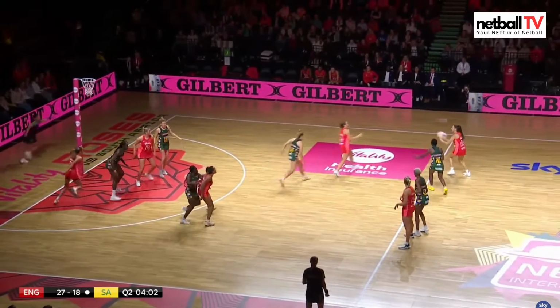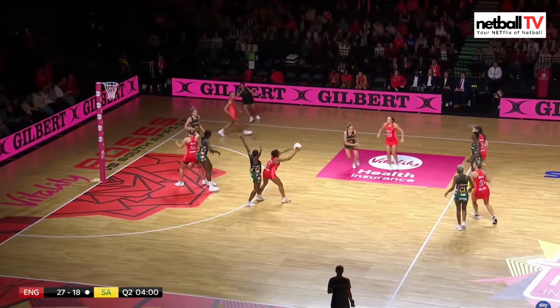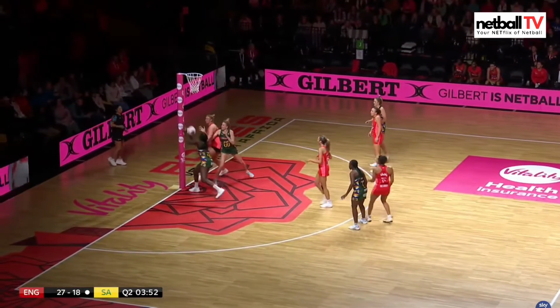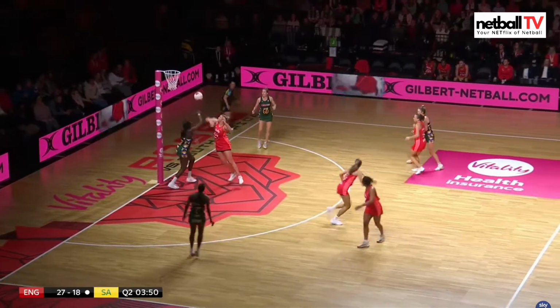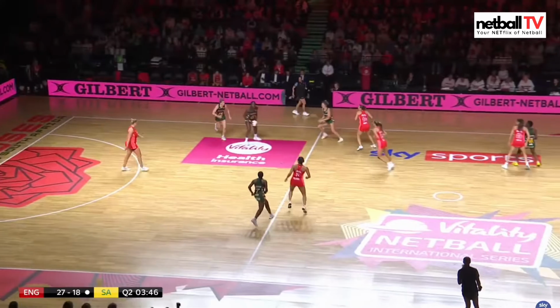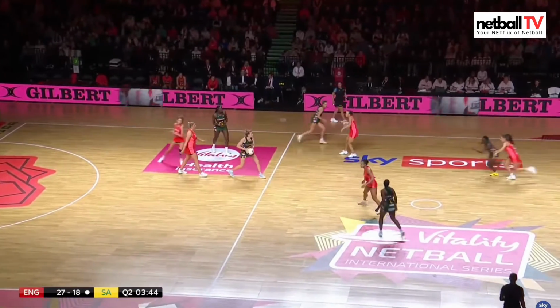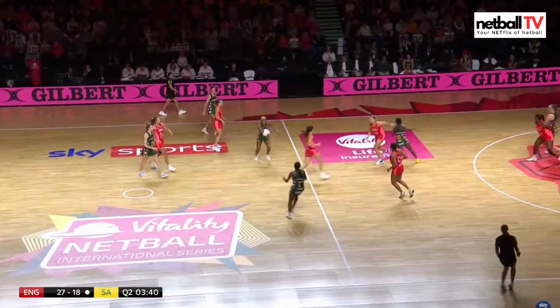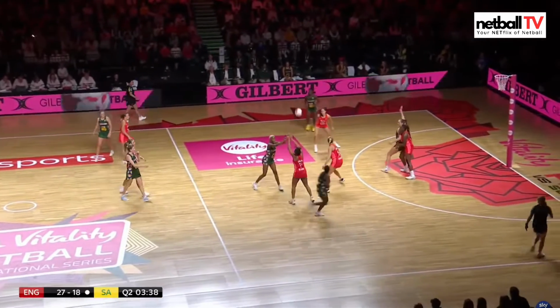Berry Neal couldn't find anyone forward, so they've gone backwards. And there's a lot of movement here by the shooters. Cardwell asking over the top, but Carla Pretorius and Pumza Mweni are so effective and tall in that circle that they're going to have to work a lot harder than that, England, to try and get that ball in. South Africa looking strong here in attack.